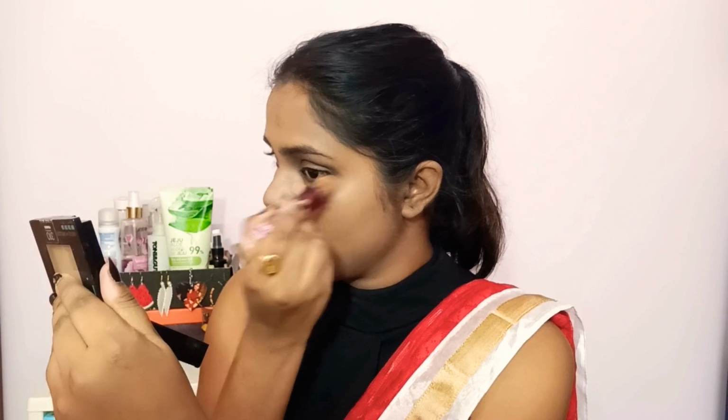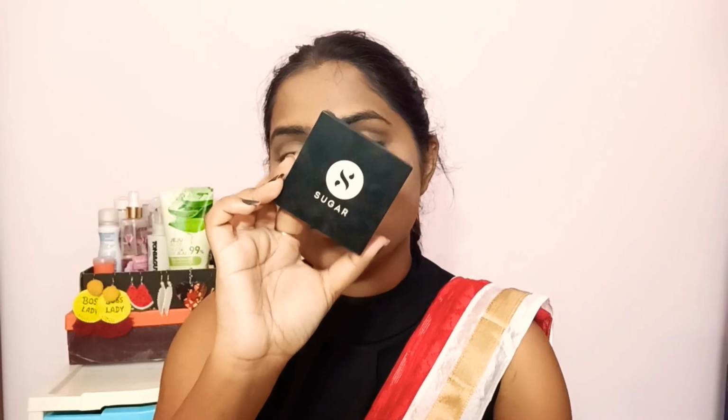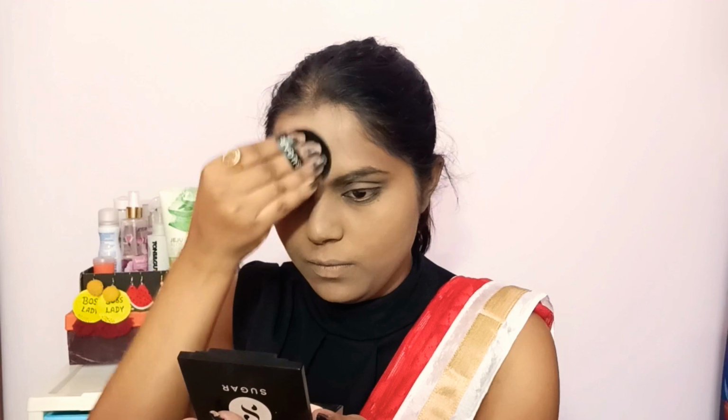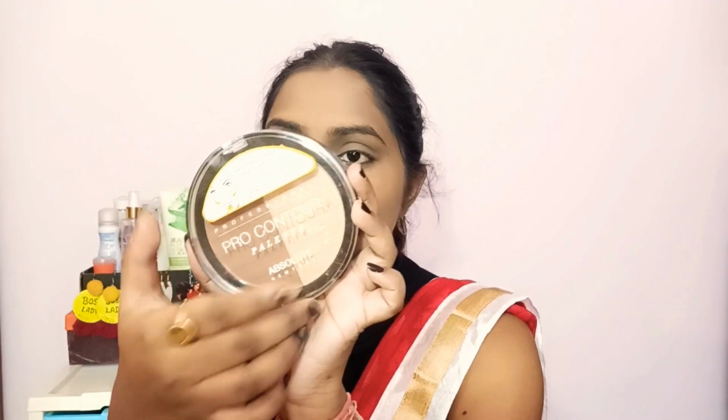And next I'll be using this Maybelline concealer. This is the Age Rewind concealer, and I'm going to apply it under my eyes to hide my dark circles and dark patches around my mouth area. Again I'm going to blend it with the same makeup sponge which I have used for blending my foundation. I'm going to set the base using the Gerard Cosmetics Powder Play Banana Compact, and I'm going to use it in the areas which I have covered with concealers.